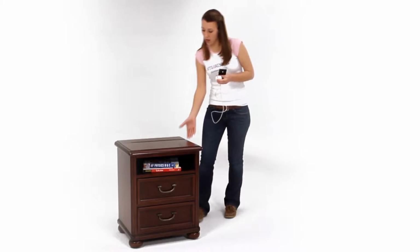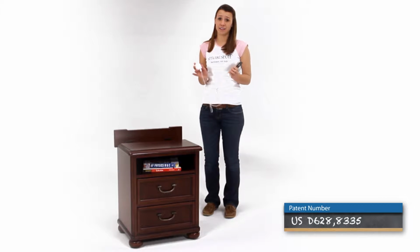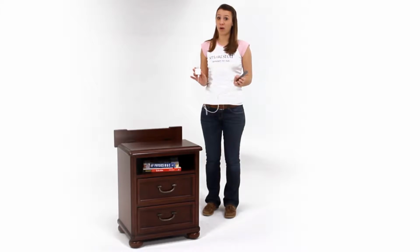Plugged-in kids hate it when our cell phones or iPods go down? Not a problem, because SmartStuff has charging stations right in the handiest places, so your gadgets are always good to go.